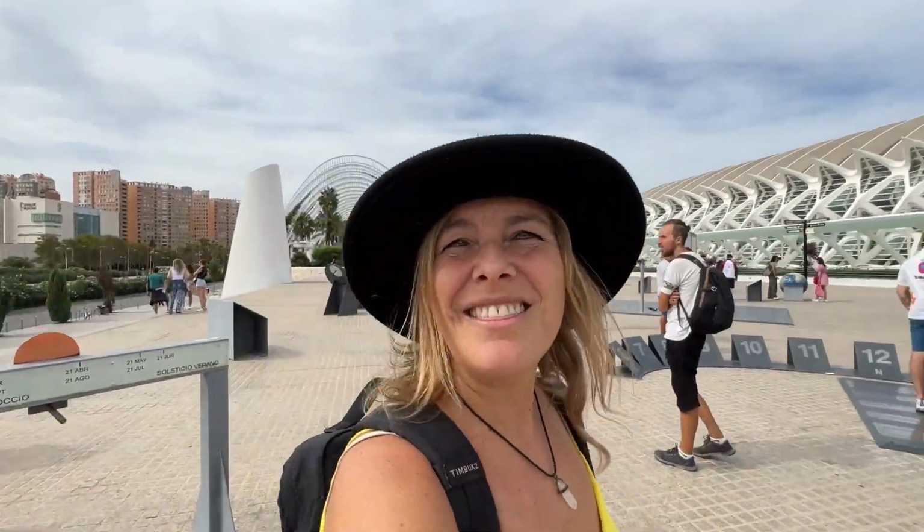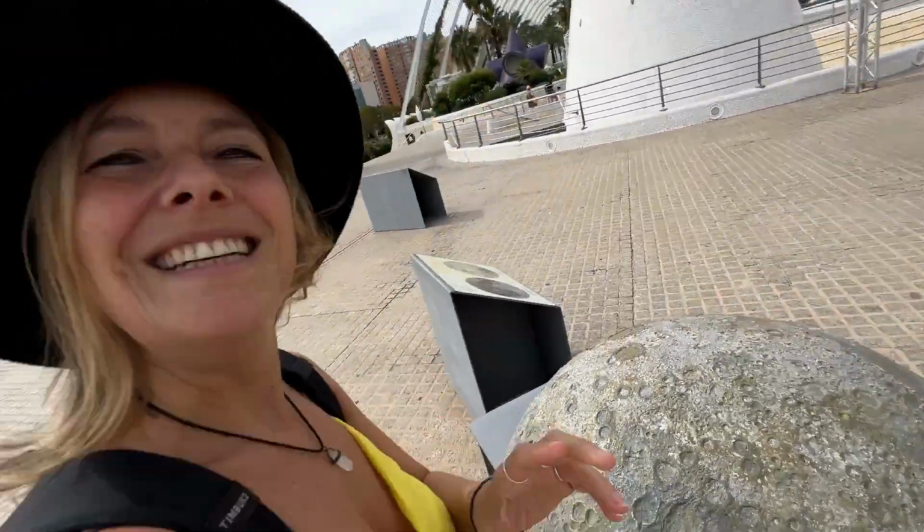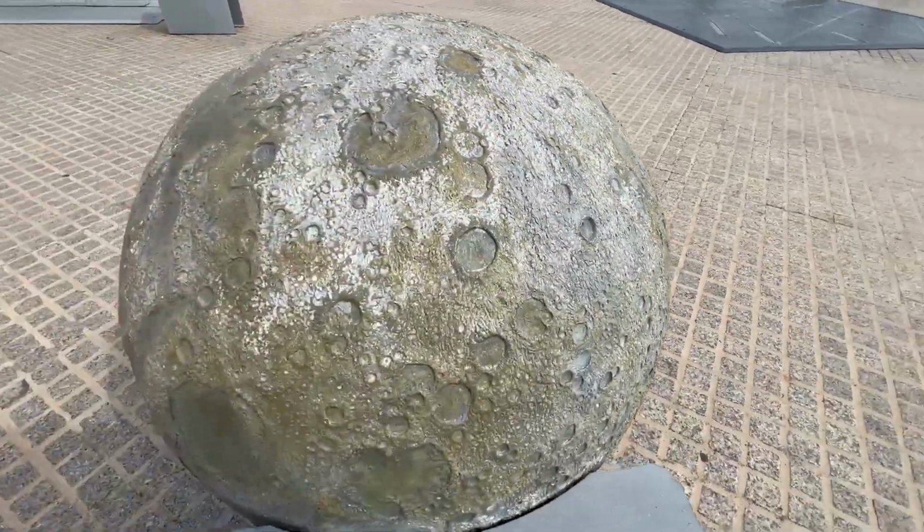We are in the Garden of Astronomy. It's actually really cool. It's like an interactive museum, all for free, where you can learn about the solar system, how to measure distance in the sky, and so on. Really, really cool. Give me a second, I'm gonna show it to you. It's the moon. Look. So cool.